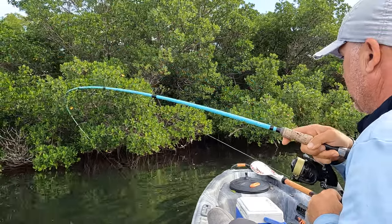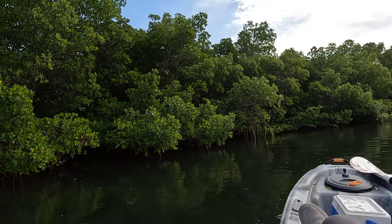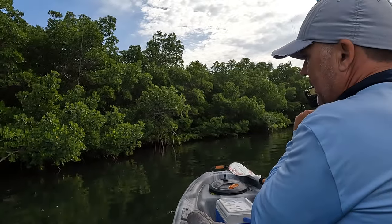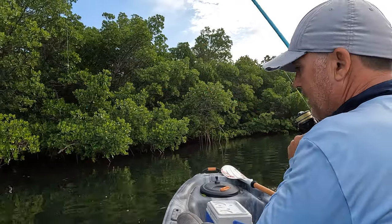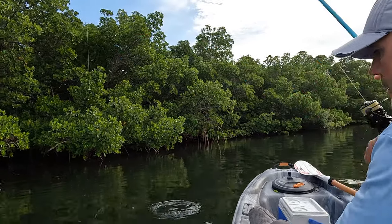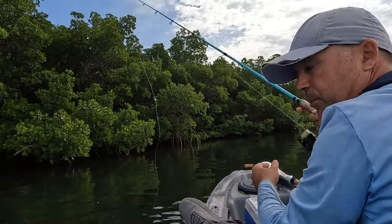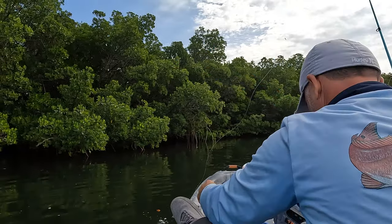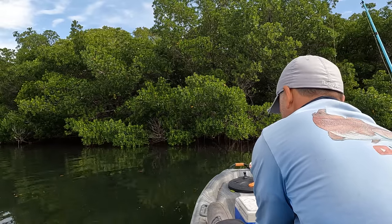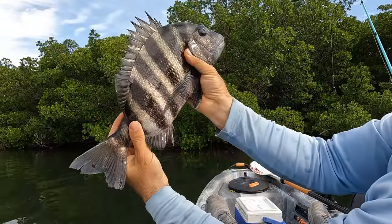Oh yeah, even bigger. I feel the teeth grinding that hook though. Hope you don't bend it like the first. Nice sheepy. Oh man, it's a fighter. Man, we'll have to measure this guy. I'll say 16. Let's measure for 15er. Hey, I'll take it. Okay. Keeping number 2. Yum, yum, yum, yum. Nice.